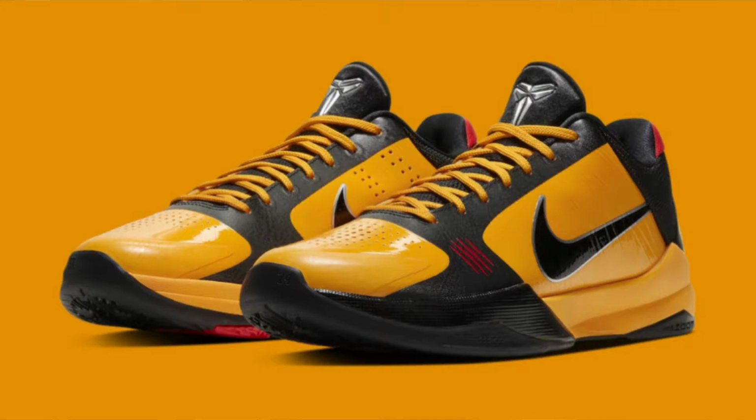Like the Kyries, the Bruce Lees. Oh man, I wanted those for a while, but I'm just not gonna pay for resale. But those are nice all around. Simple colorway, but we're gonna jump on to the next one.